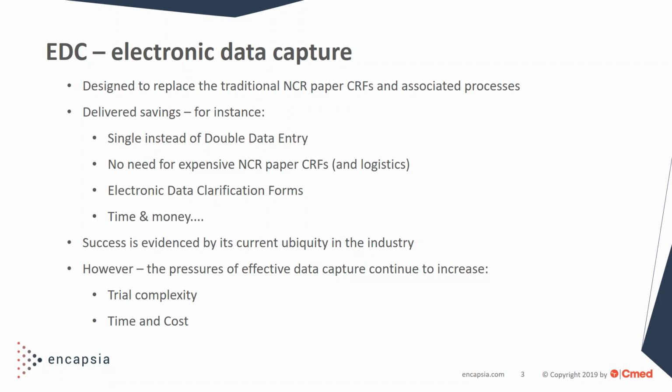EDC promised to streamline the workflow and remove a lot of that effort on the way. And to a large extent, it did deliver on that. As the data was entered by site, we no longer needed double data entry. We didn't need to print expensive NCR paper CRFs. As the data was online, we could use electronic data clarification forms. These and other process improvements did give us back time and lowered overall costs, and did help us do more with less. Its success is really evidenced by its ubiquity.